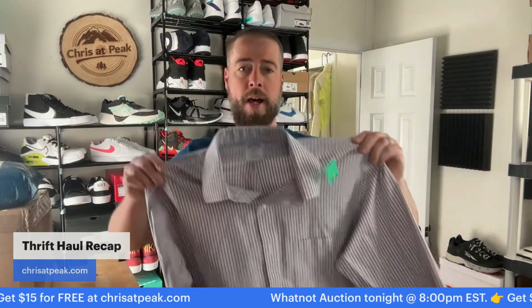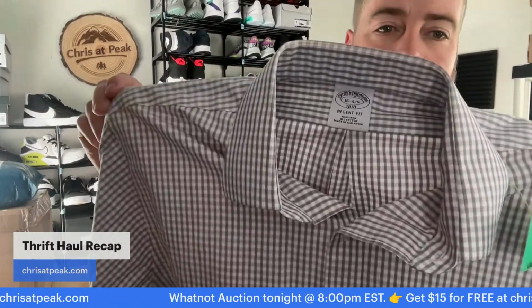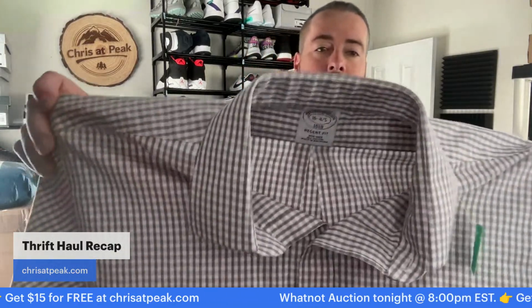Pick these up all the time. This is kind of middle of the road, not a super modern pattern, but also not that old stale pattern, somewhere in between. Men's size 16, 34, 35, so that'll measure about a men's size large on this.